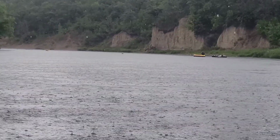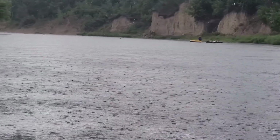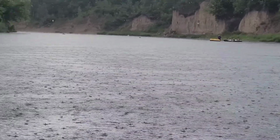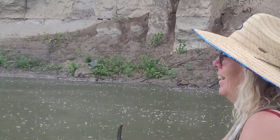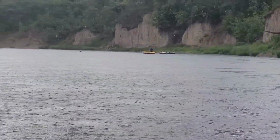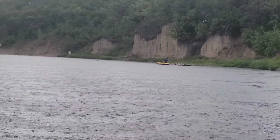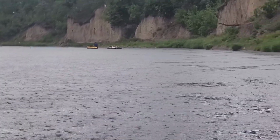Well, if you can't see, it's raining now. 15% chance of rain, and yeah, it's raining. And we're the lucky ones. So we're the lucky ones, Linda says. Still having a great time though, well worth it. It is a little bit cool. It says on the phone that it's 65 degrees here now, which I don't think that's right.